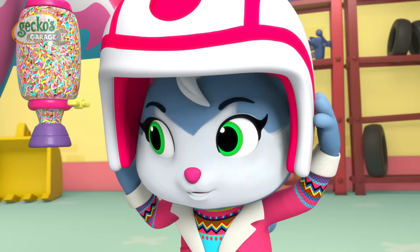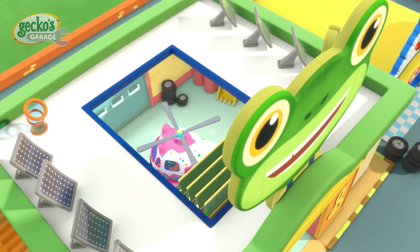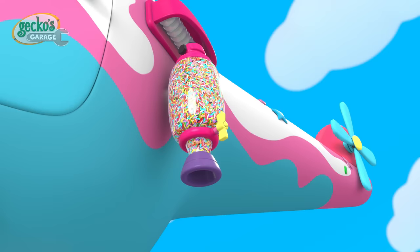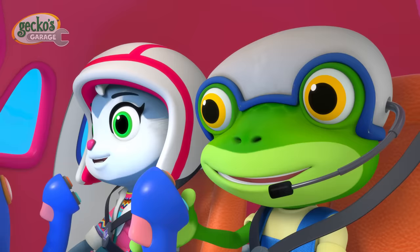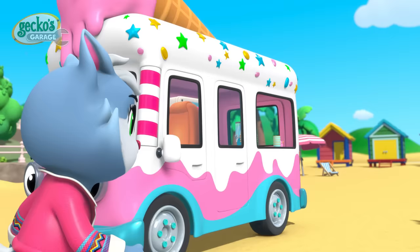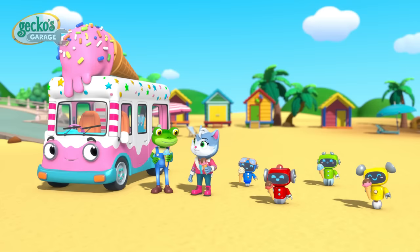Bravo, Gecko! We're ready. Go, go, Helena! Ice cream helicopter! Incoming toppings! Grab your ice creams, everyone! Thanks, Cat! Introducing Helena, the topper chopper! You're most welcome, Vicky. Always happy to help our friends. Now that's the taste of sweet success. Goodbye, everyone.